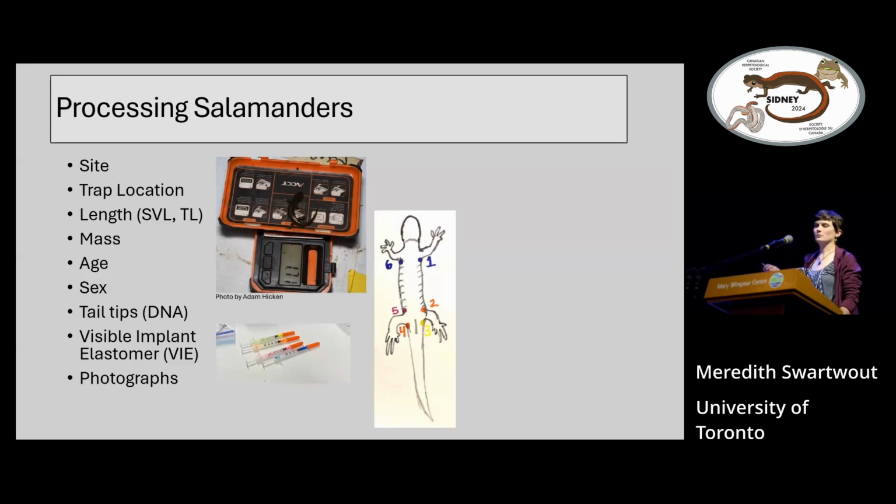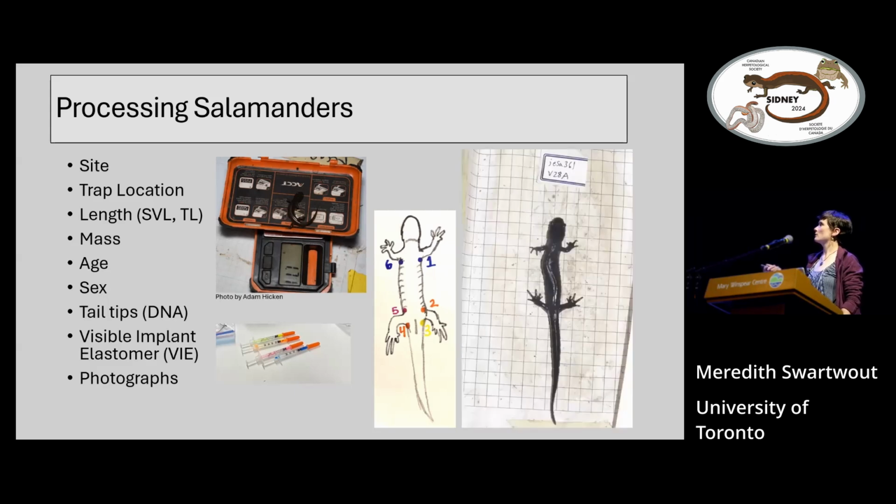Every salamander also received a visible implant elastomer mark. So there's 6 possible positions, 4 possible colors. They had between 3 and 5 marks to allow us to identify all of our individuals. And we took photographs of every salamander as well.